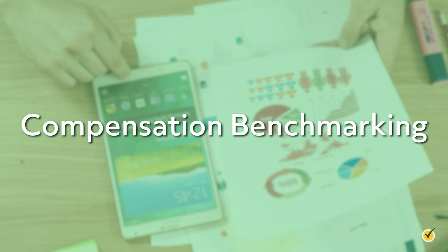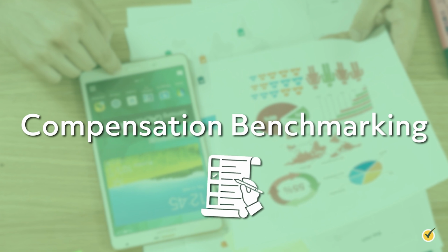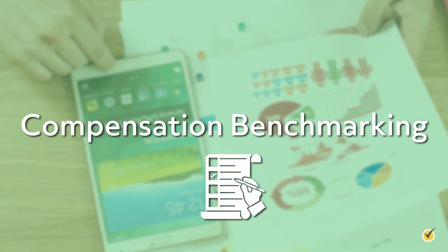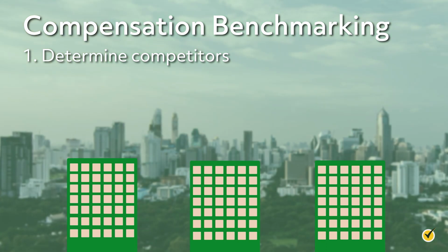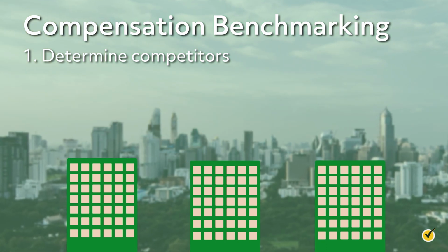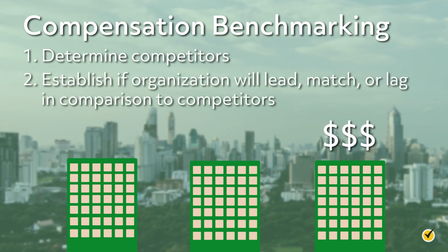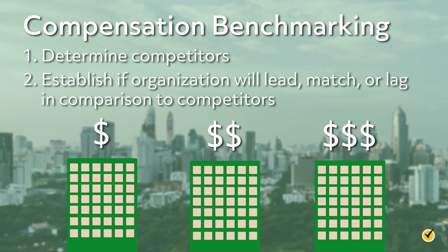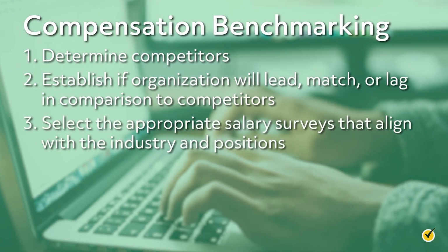Determining benchmarking levels consists of taking a company's internal job descriptions and comparing them against salary surveys for similar positions to determine pay. Companies must first establish who their competitors are in their industry. Next, and as we pointed out earlier when we discussed pay structures, establish if their organization will lead, match, or lag in comparison to their competitors.